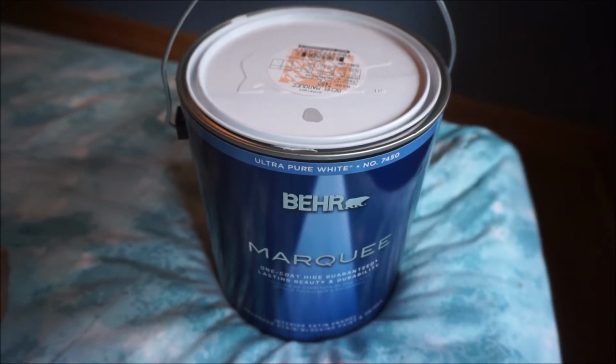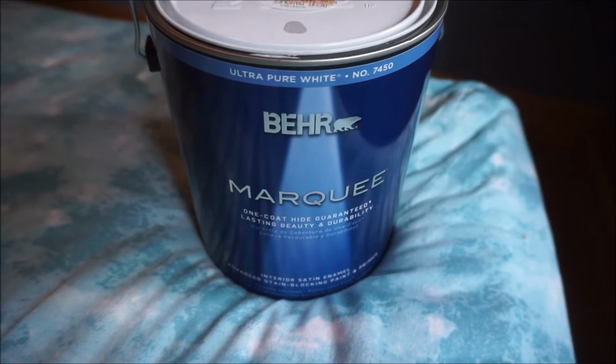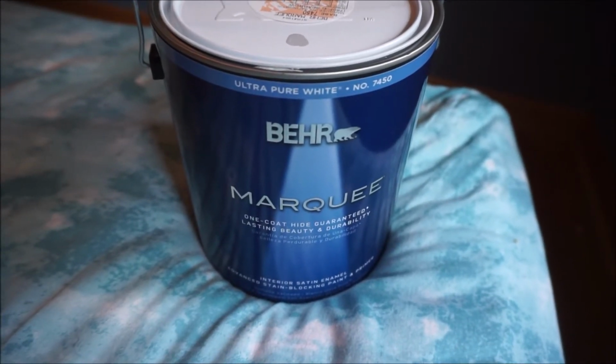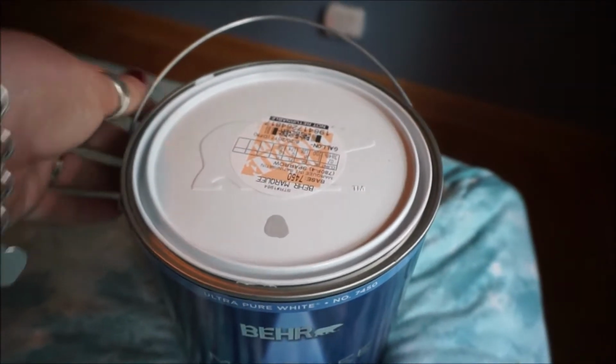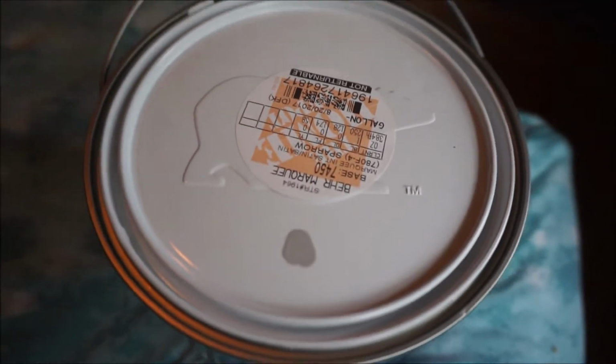Here is the paint that we are using. It is Behr Marquee. It is supposed to be able to cover any existing paint in one coat, and that is guaranteed, as you can see there. We got the color Sparrow. Here you can see a sample of it right here.